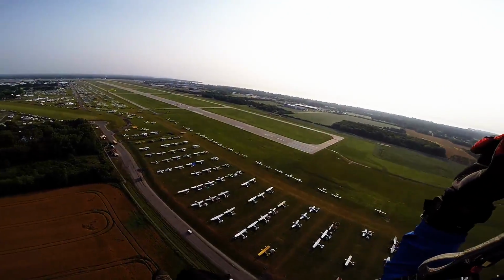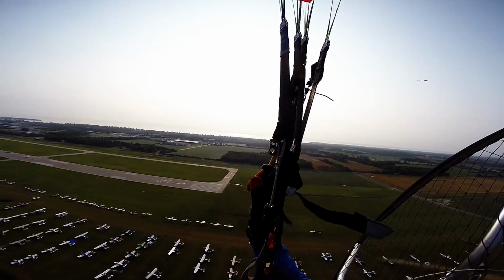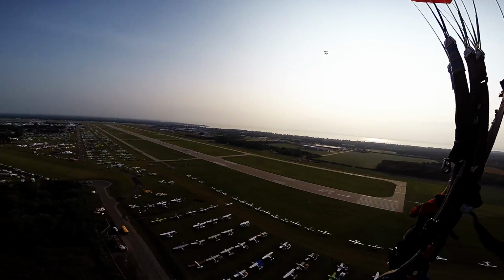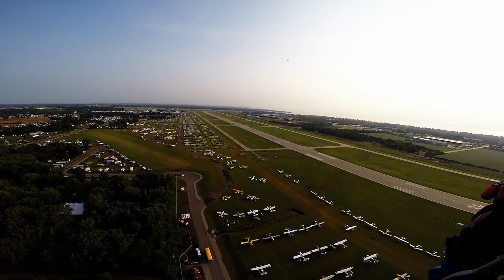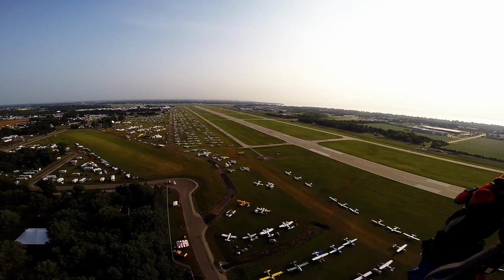And finally, I just want to leave you with this last shot of what I consider to be an only at Oshkosh shot. That's runway 36 left down there. The Aeroshell aerobatic team and their T6 Texans are just on the roll, and above them is a formation of P-51 Mustangs in the overhead break. Where else in the world are you going to see that from your paramotor?